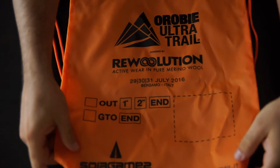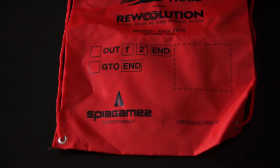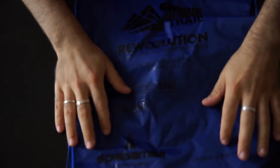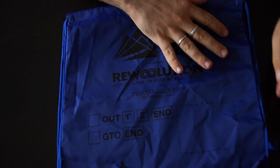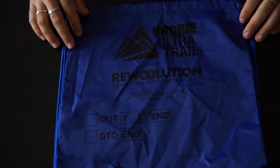Orobie Ultra Trail competitors may hand over no more than 3 drop bags with equipment, which they may deposit individually at the 2 rest areas of Valbondione and Passo di Zambla, and at the finish line in Upper Bergamo. Grand Trail Orobie competitors may hand over 1 drop bag with equipment and a change of clothes, which they may deposit at the finish line in Upper Bergamo.